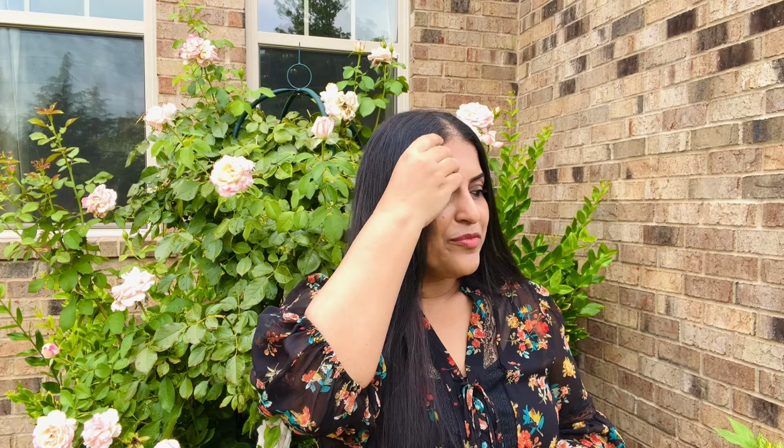Everyone, welcome to my garden, and today we are going to see what's blooming in my front yard garden. So it's going to be June end front yard garden tour. We had a lot of heat in the past couple of days. We even reached triple digits a day before yesterday, and then yesterday we got a lot of rain.